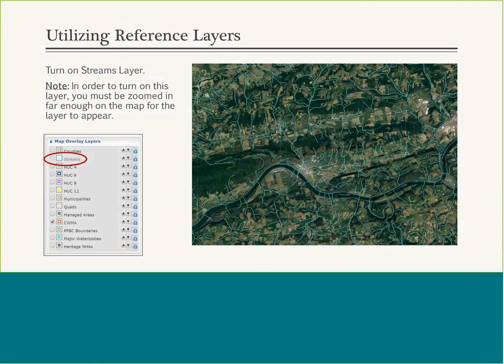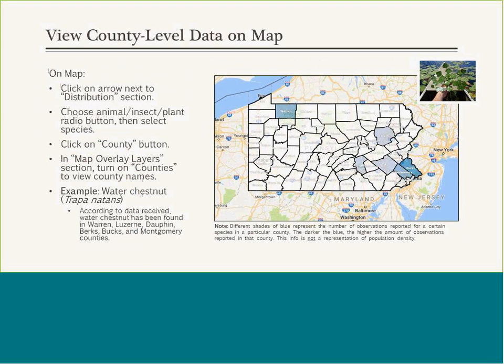So continuing on with some of our reference layers, we have a streams layer. This is one that, just so you know, when you're in iMap and you're trying to turn this one on, you have to zoom in a little bit on the map in order for it to show up. If you look over there where I have a circle around the word stream, you'll see that it's been grayed out, and that's because I wasn't zoomed in far enough to turn it on. But once you get to a certain zoom level, the layer will be able to be used.